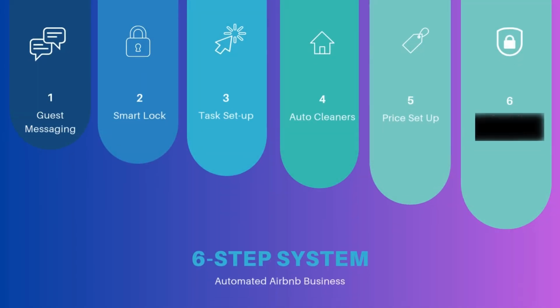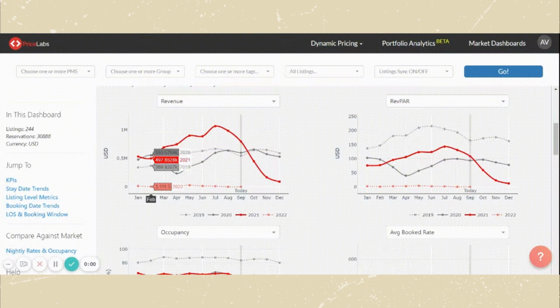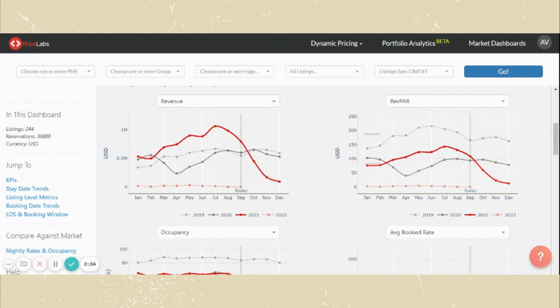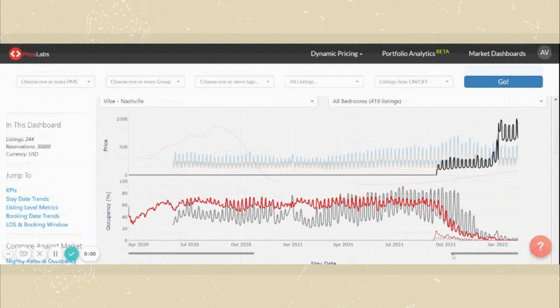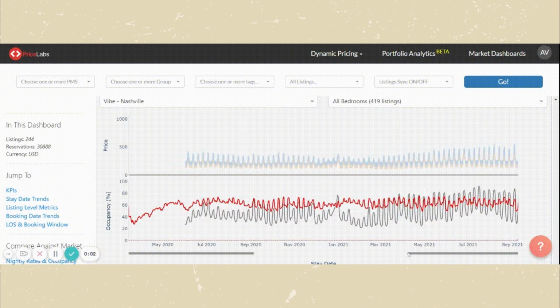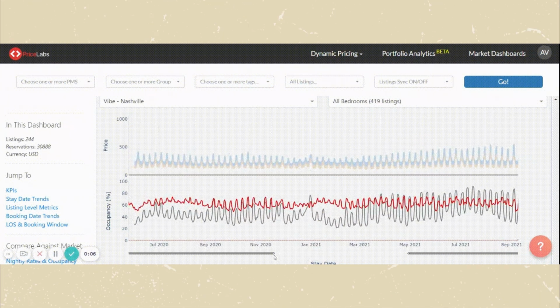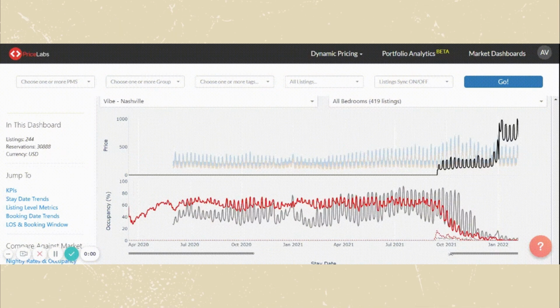Step 5 is all about pricing. And this is really going to elevate your Airbnb automated business to the next level. I use PriceLabs. This helps you automate and optimize your rates based on the demand, local events, or even things that are in season. With PriceLabs, you can actually see potential revenues increase by 40% just by having those rates fluctuate. I spent hours each week customizing each rate by looking at certain events that are coming up that weekend.